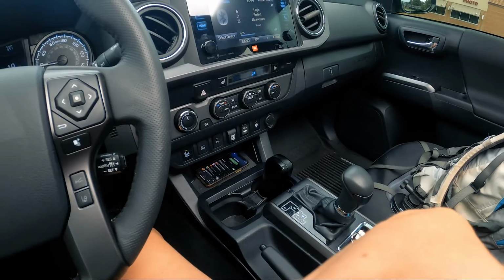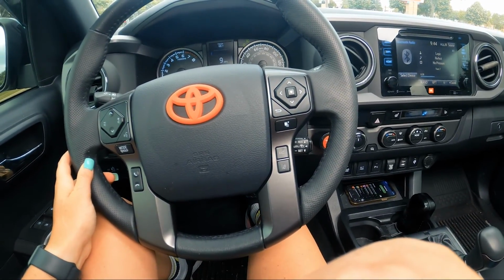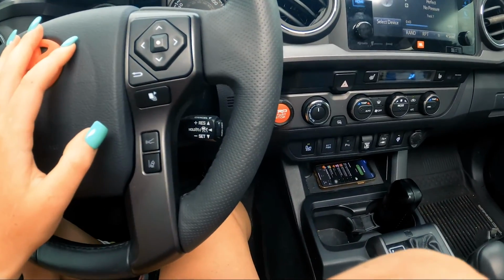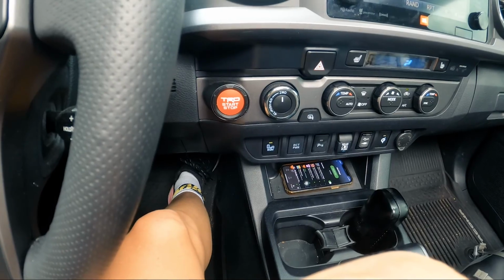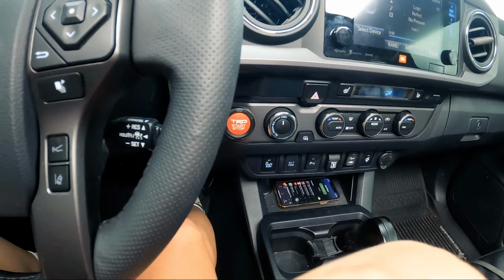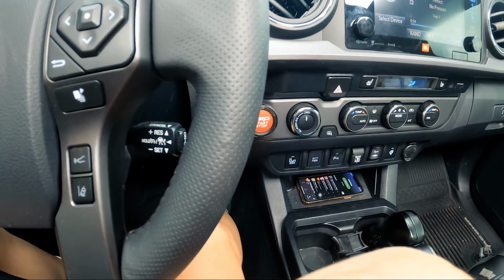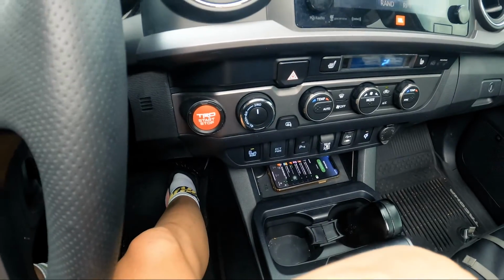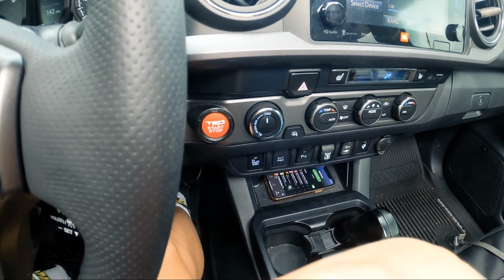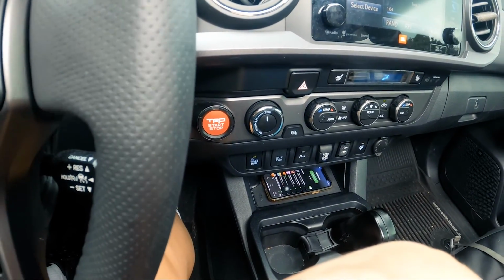Guys, a little view of the whole inside. If you've seen some of my previous videos, I did a chrome delete to the steering wheel as well as the push to start, which I absolutely love. It looks really good. And I chrome deleted the ring around there to all black. I tried to do the 4x4 ring. It was kind of a pain in the butt, not gonna lie. It was an unsuccessful mod. Ultimately I just gave up on it and gave it away to someone else.